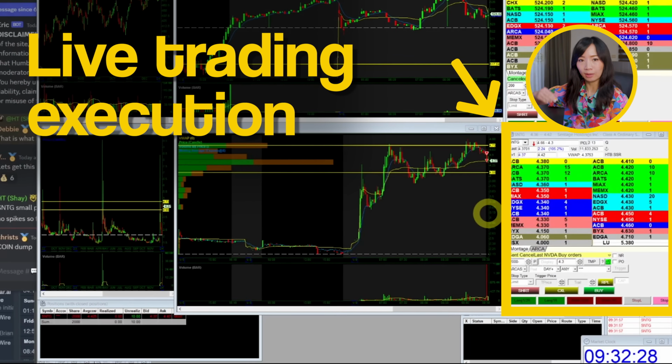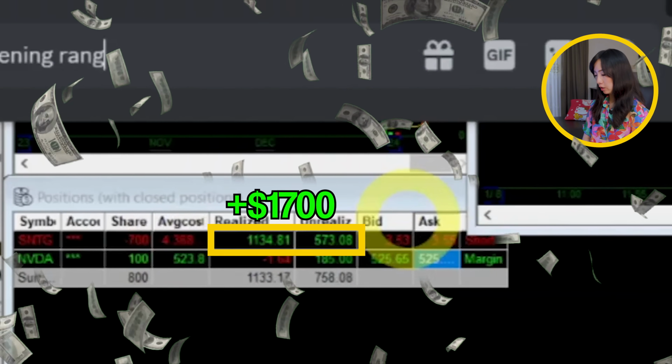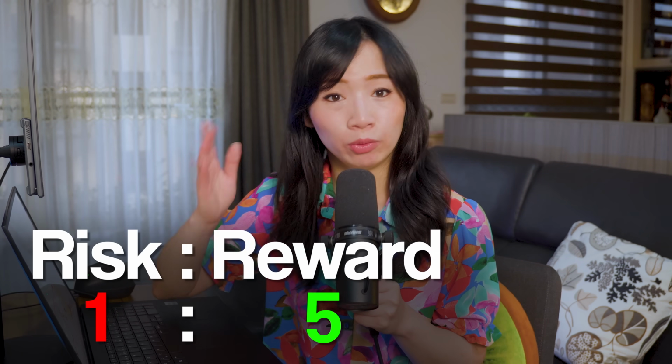And we'll be going over my executions for this Bagholder gap up short strategy in a live trading recording, showing you how I risked $300 to make $1,500 profit. That's a 1-to-5 risk to reward ratio.